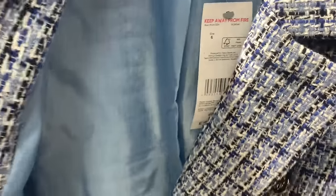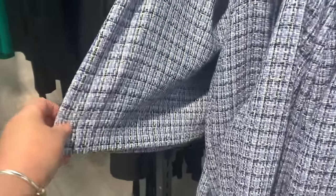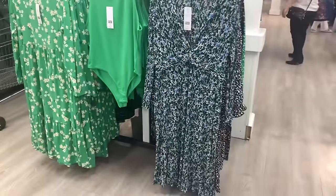Very smart, cheap, like a tweedy jacket. If you had somewhere formal you wanted to go to, or wear it with a pair of denim jeans, would look nice. You also had a very short miniskirt to wear with it. And then we got a few green items.